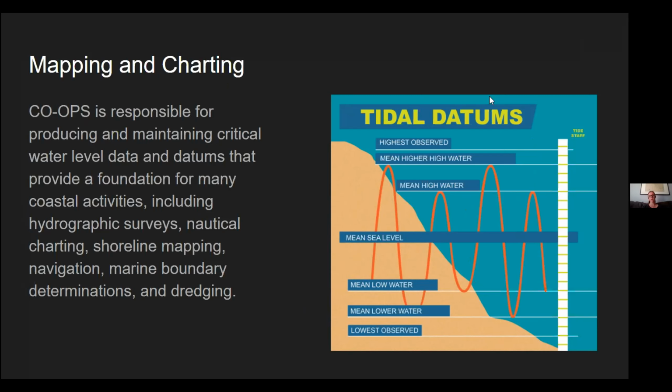Water level data collected from NWLON must also meet rigorous scientific standards because it's used to calculate tide and water level datums, which is the official vertical reference framework for our nation's coast. And a tidal or water level datum is a reference plane in the ocean or the Great Lakes, and it's used as a starting point to express local water heights and depths.